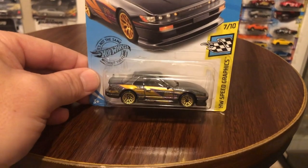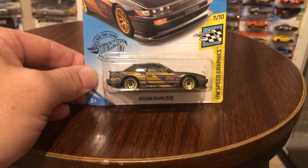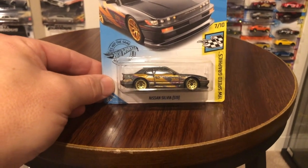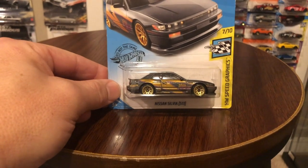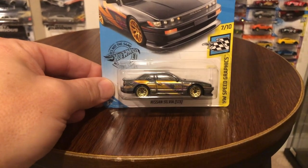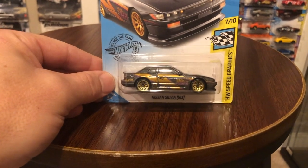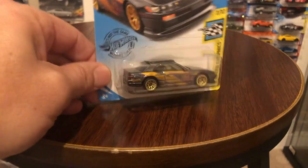So super awesome. They're great to drive around. They're not as uncommon as you might think. Silvias are kind of like Ford F-150s over there. You see them everywhere, but when you're lucky enough to get your hands on one, you really enjoy what they're meant for, and that's just going fast and sliding sideways. So super cool.